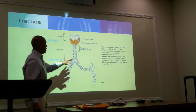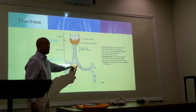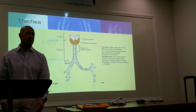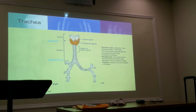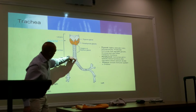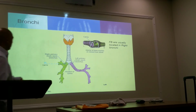This area in which the trachea breaks into the two main segments, right and left bronchus, this area right here where it starts to bifurcate, this is known as the carina. C-A-R-I-N-A. Carina. Where the trachea breaks into the left and right bronchus. This area right here. I think there's a better picture of that on the next page. Yeah, right here, carina.